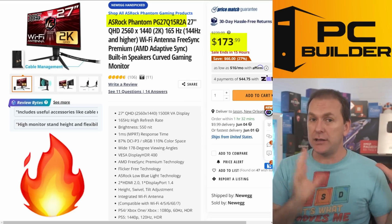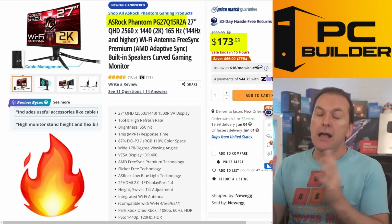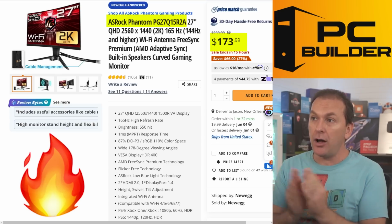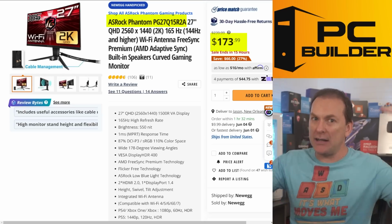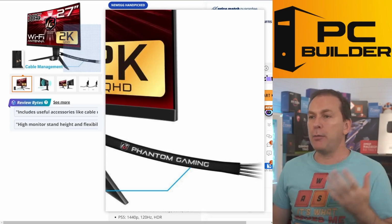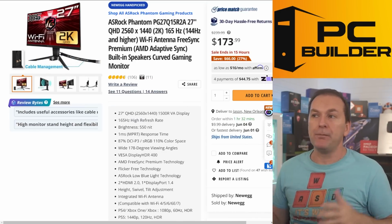It is going to give you a similar performance to mid-range monitors from years past at the 1440p level that would have cost $350, you can now get for $173. Part of that is the fact that ASRock, this is their first generation of gaming monitors, and they're kind of buying name recognition by selling these so cheap. Comes with a lot of cool extras, including cable management features and a Wi-Fi antenna. The stand is really phenomenal as well.